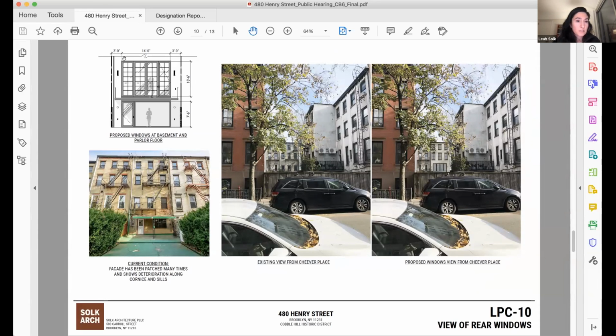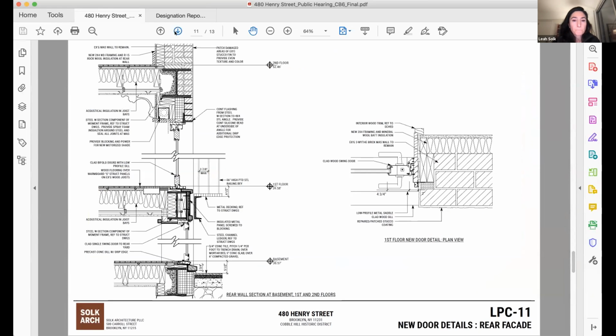And then this is, again, just a view of those 2 lower floor windows that would be put in right here. This is the view during the summer as it looks, and this is the way it would look if we're allowed to put in this window here with the divided lights. This is a building section of the basement and parlor floor window, just to show the work and the proportion to the brick. And this is a plan view of the parlor floor opening at the swing door.